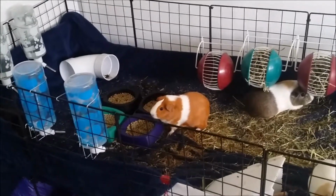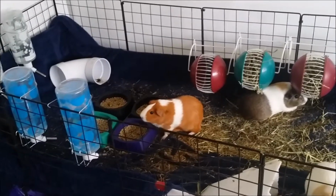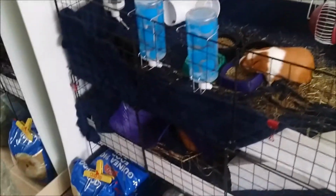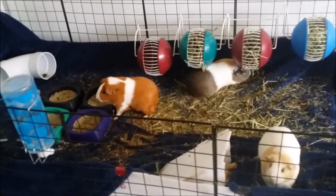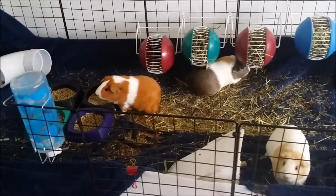Personally, I use the PetSmart brand. It's inexpensive. I buy it in bulk when it goes on sale. As you can see, 10-pound bags of it. You probably won't need that much if you only have a couple pigs.